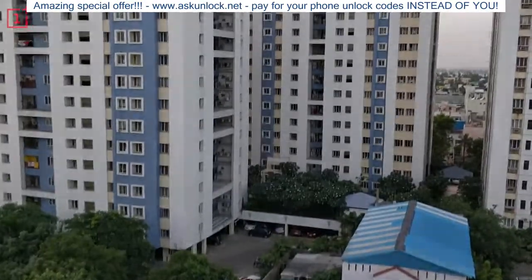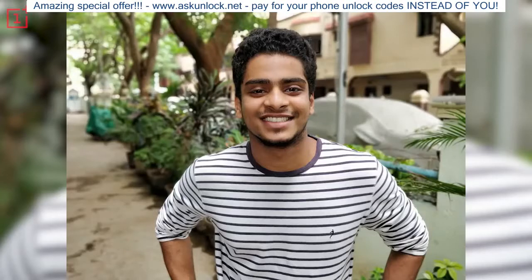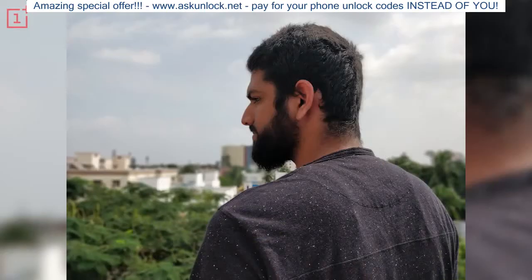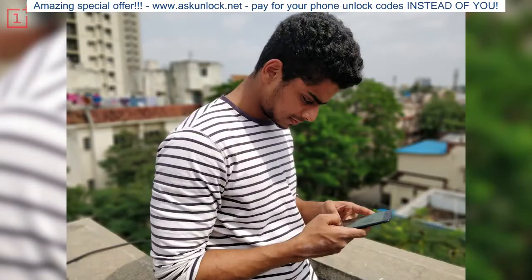Thanks to the secondary shooter, the 5T can also click portrait mode pictures like these, where the subject stays in focus and the background is blurred out. This is something people have become fond of late. And the Mix 2 skipping it might turn out to be a deal breaker for some. So when it comes to the camera, the OnePlus 5T comes out ahead.